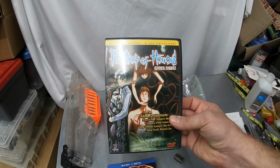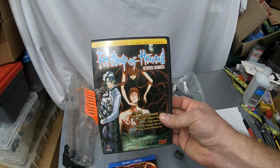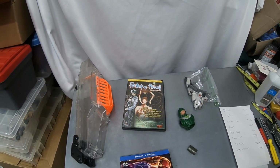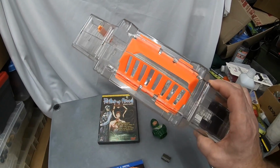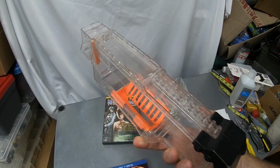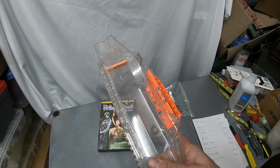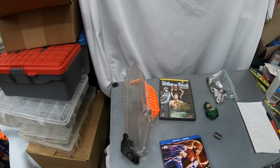This Pet Shop of Horrors DVD I bought from the thrift store for a couple bucks, that was $16.23 total paid by the customer. This Nerf Rival, I forgot what the name of the blaster is. This is the Hopper ammo container. $16.05 total paid by the customer.